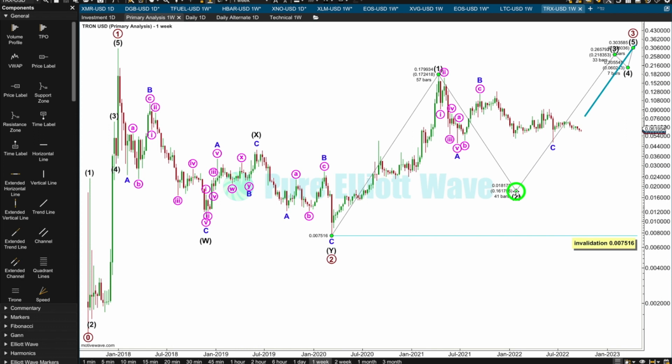Oh no. Nope, I do not want to see that as a truncated C wave. So either intermediate 2 is going to move lower, or it was over down here and this is intermediate 1. 1, 2, 3, 4, 5. This could be a 5 wave structure up. So minus C didn't move lower to make that second low.